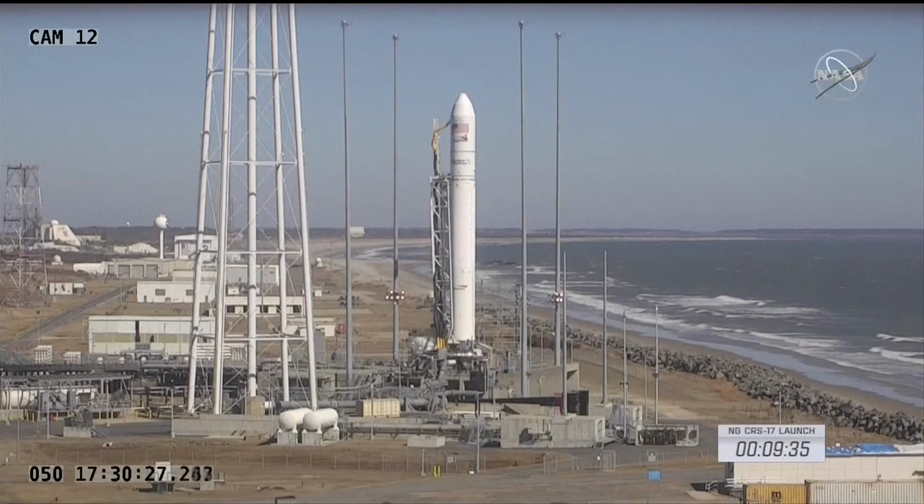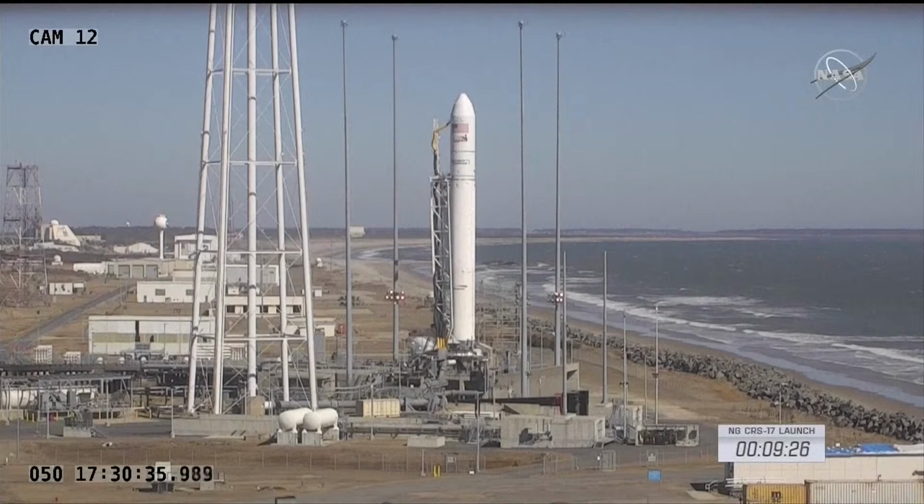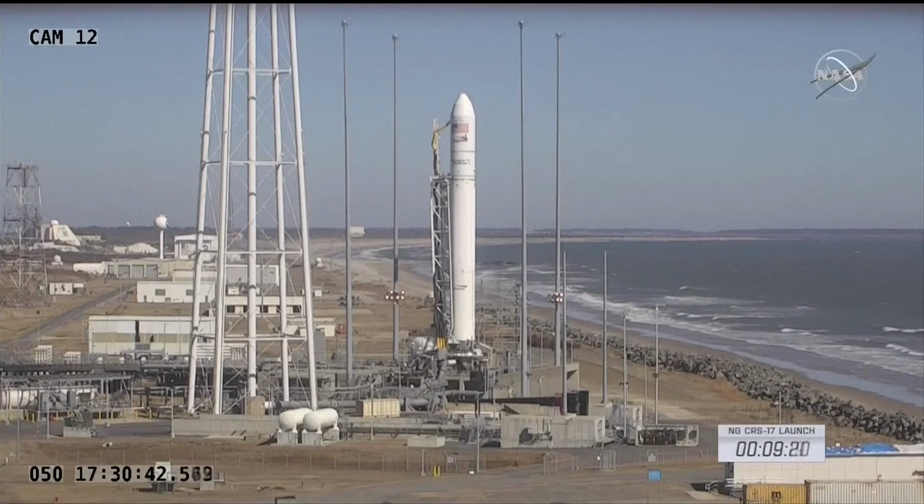of the Unity module. Cygnus will remain at the space station until May, when it will depart the space station and burn up harmlessly in the Earth's atmosphere. Our capture coverage is scheduled at 3:35 a.m. Central Time, 4:45 a.m. Eastern Time on Monday.